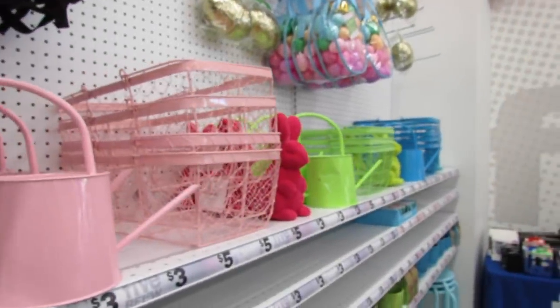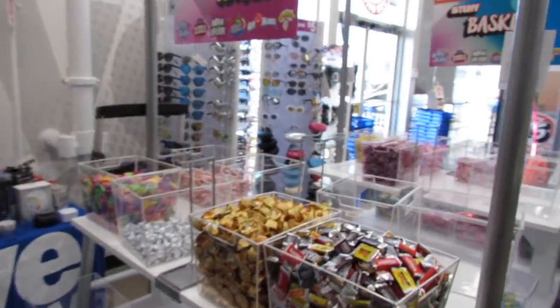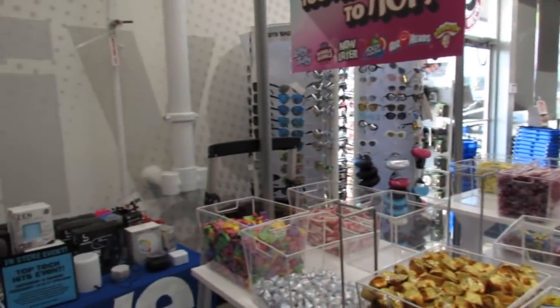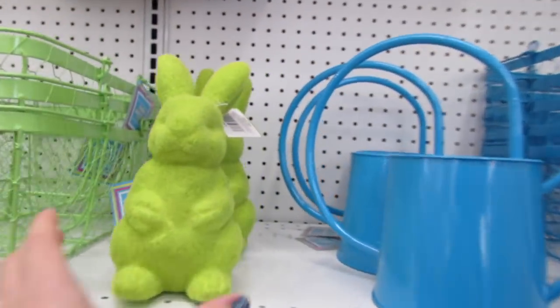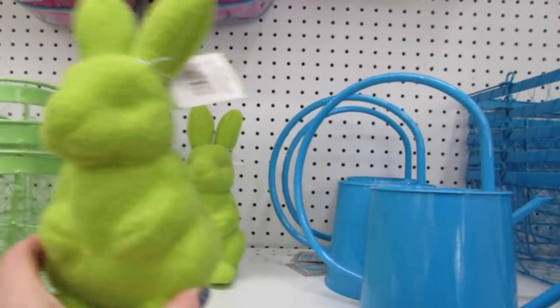You guys, I am here in Five Below, and guess what? The Easter items are starting to trickle in. They're currently stocking. There are some empty shelves, but there's a lot of nice full shelves filled with brand new Easter items. Right away, you guys, I'm already loving these super hollow flocked bunnies.